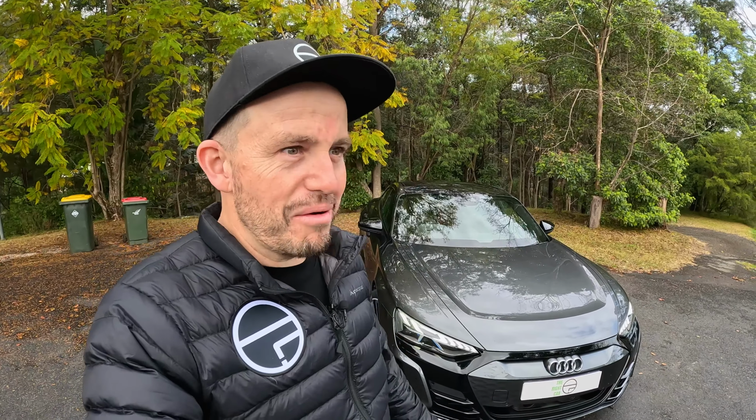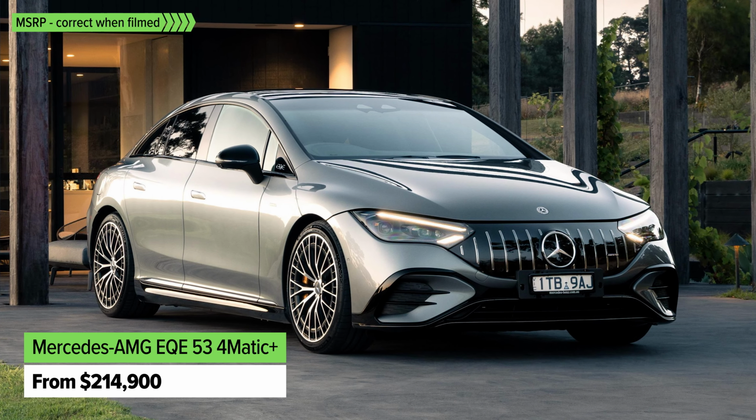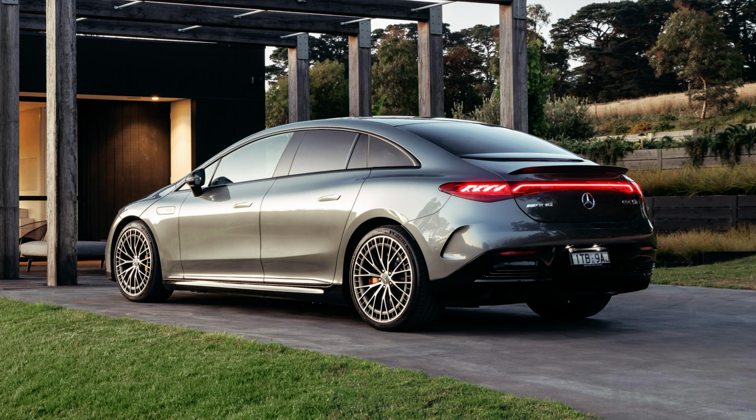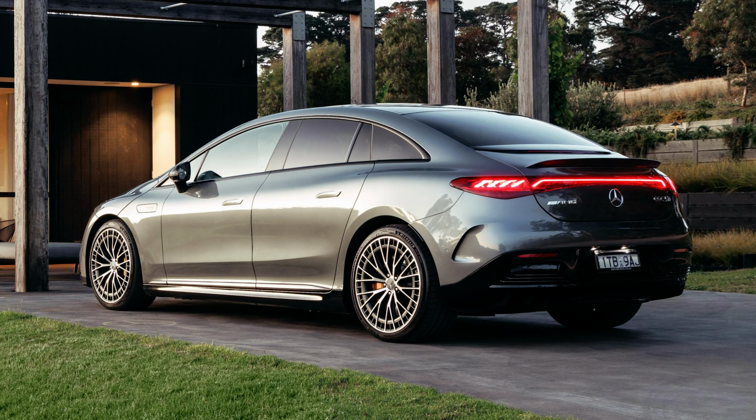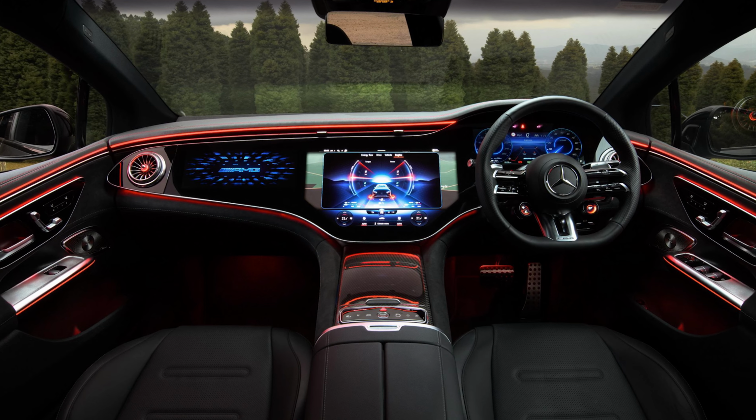And obviously there are some other options out there. If you're looking for an electric, luxurious, sedan-like vehicle, then maybe the Mercedes-AMG EQE 53 4MATIC, I think that's its name. It's a bloody interesting looking car, but it's also got a whole heap of technology and speed on its side. It also splits the difference between, well, the entry-level and high-spec versions of this car, so it might be a better price point for you at $215,000 or thereabouts. But tell me which one you would pick, or if you'd pick something completely different in the comments.